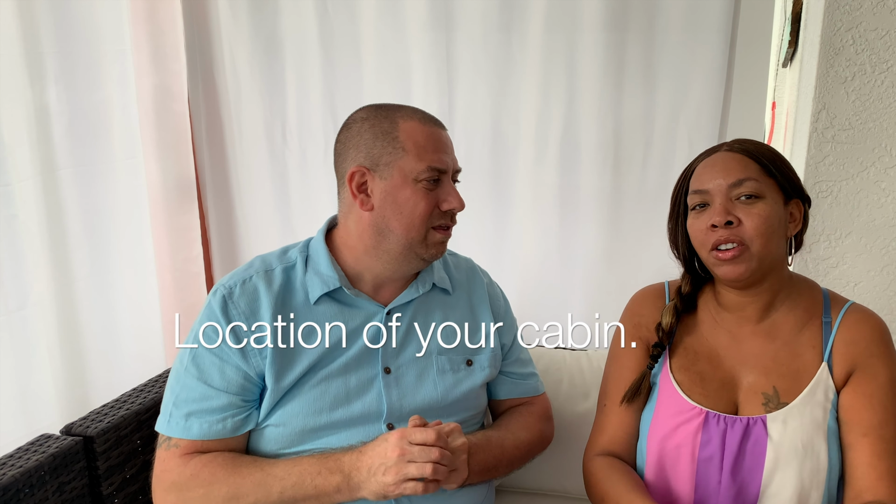Absolutely. I think the next consideration to take into consideration is the location of the cabin. Yeah, where you want to be on the ship. This is probably the most important aspect that we take into consideration for our business. When we book other people, we always look at those. I keep saying balcony. See, when you go balcony, you never go back.